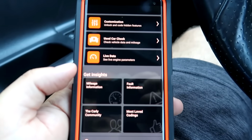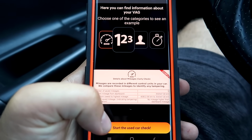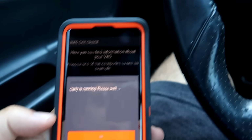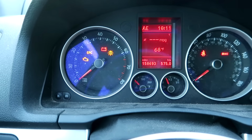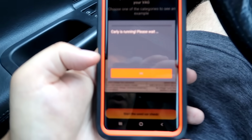The first one is an odometer fraud check. Now, when Carly first connects to your car, it grabs some general data, which can be used for a bunch of different things. One of the cool things is this used car check. So our Volkswagen has 158,000 miles, right? Nobody turned back the odometer on this car, at least I would hope not.